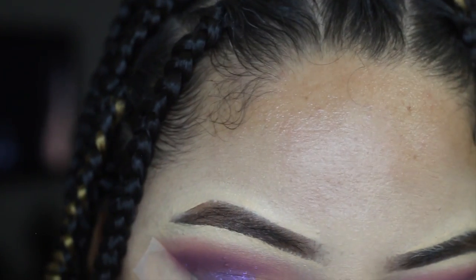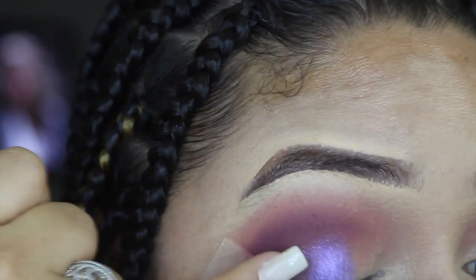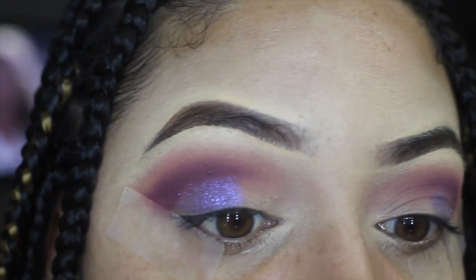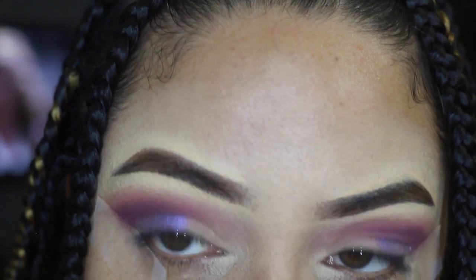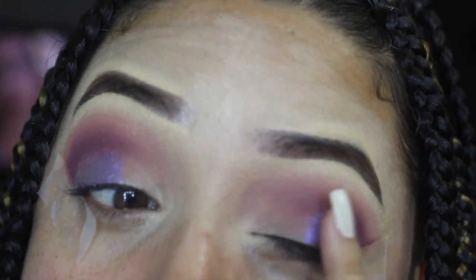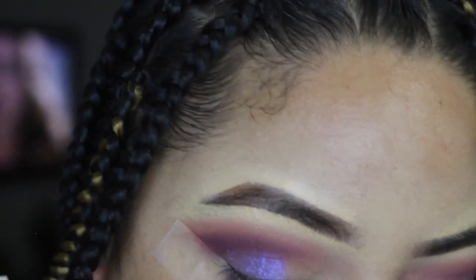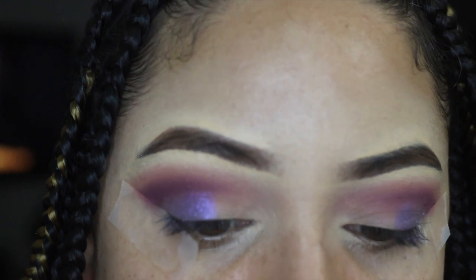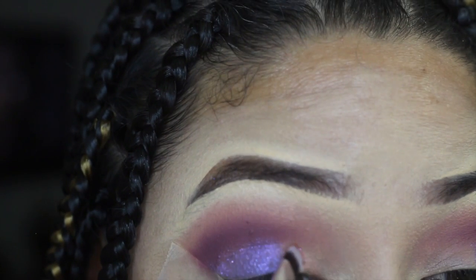I'm gonna go on with my finger, even though I got these nails. If you go on with your fingers, it's much better. You see? Supernova, which is like a pinky purpley color, and this one seems like a more creamy formula.